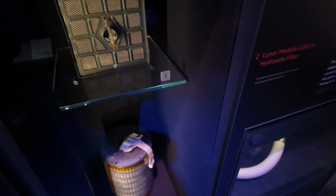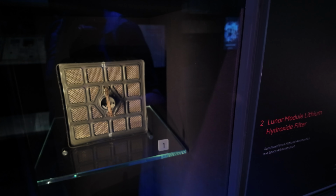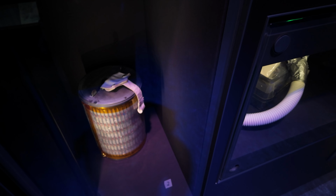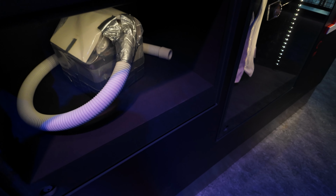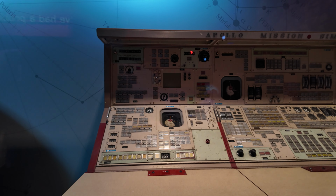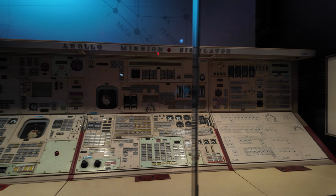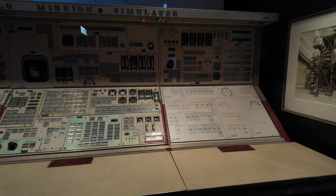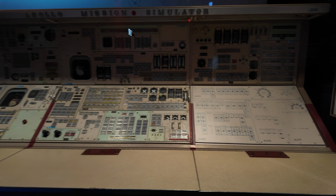So the problem was that on the command module they were square, but on the lunar module they were cylindrical. So they had to match those up with parts available on the ship. All right, here's the simulator desk, Apollo 13 mission simulator. I think the camera I'm using seems more complicated and more advanced than their system there.